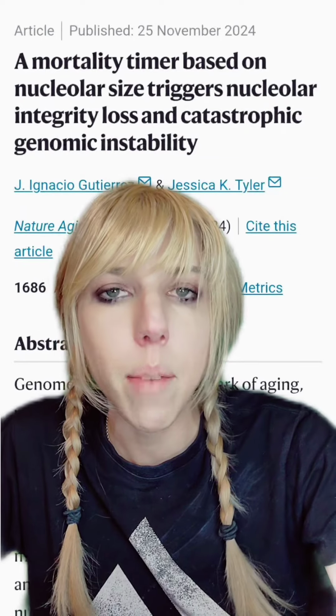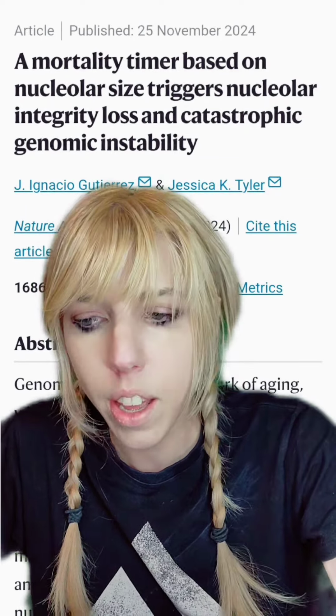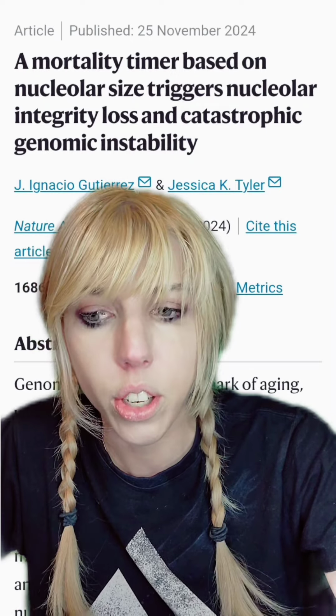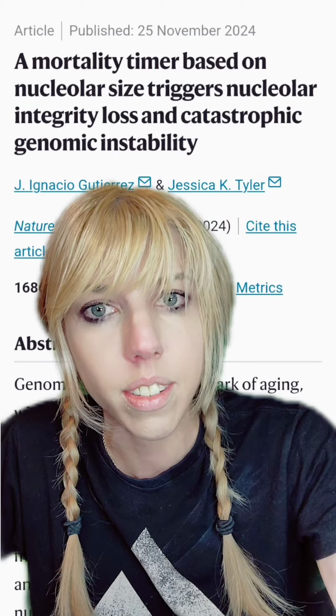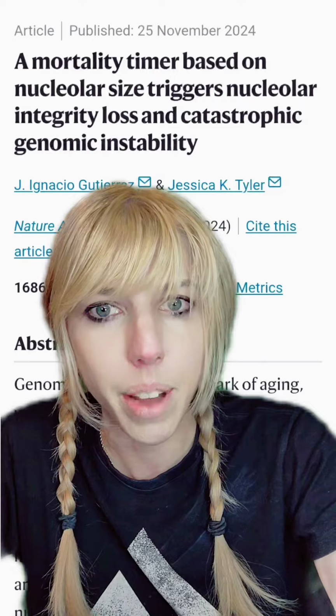Researchers have found what they're calling a mortality timer within the genome of an organism, something that once it reaches a critical state, the organism will start to rapidly deteriorate. And it's present in us too. More interestingly, it can be stopped. Let's talk about it. Fair warning, this is pretty complicated.